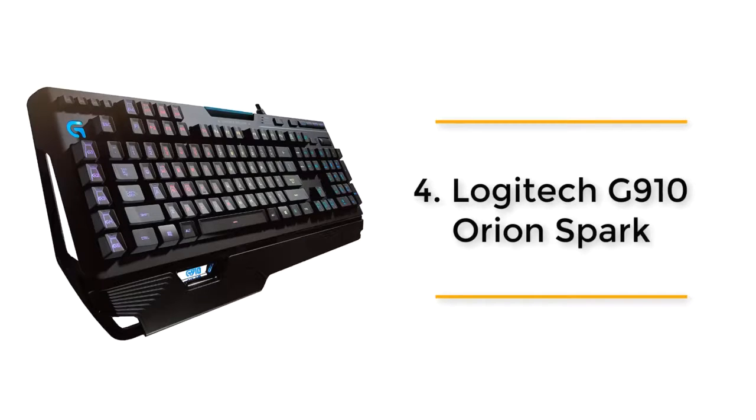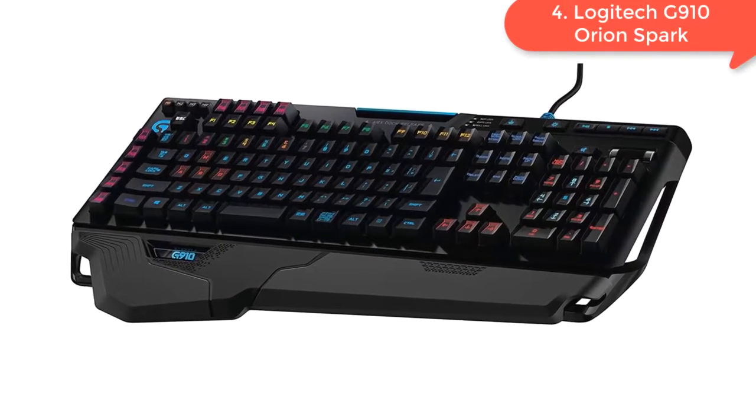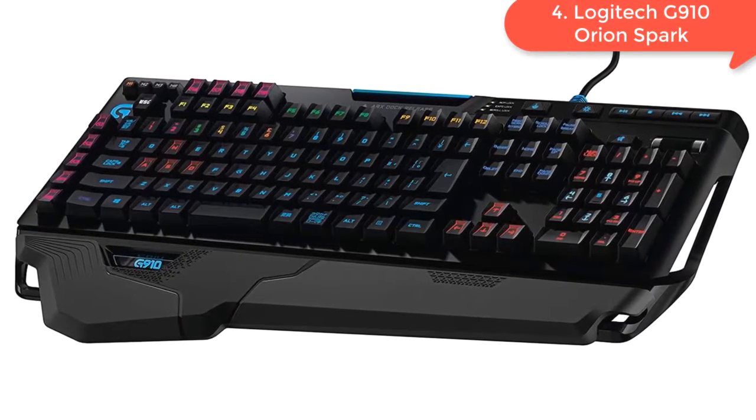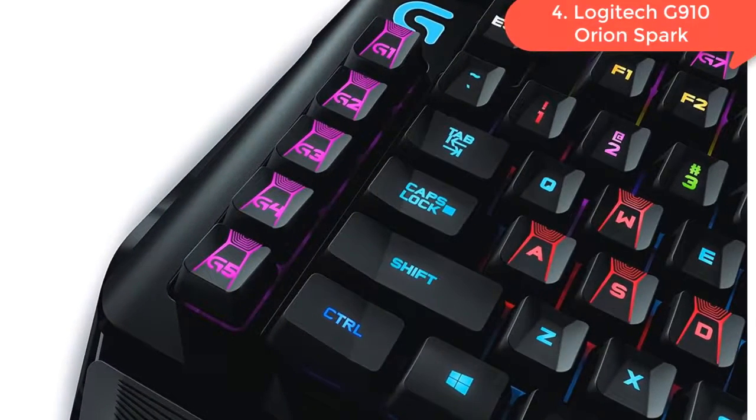Number 4, Logitech G910 Orion Spark. Of course, there is no way to talk about computer peripherals without mentioning Logitech. This is another company renowned mainly for the high quality of their products, something that applies to the keyboard we will be looking at here, the G910 Orion Spark.